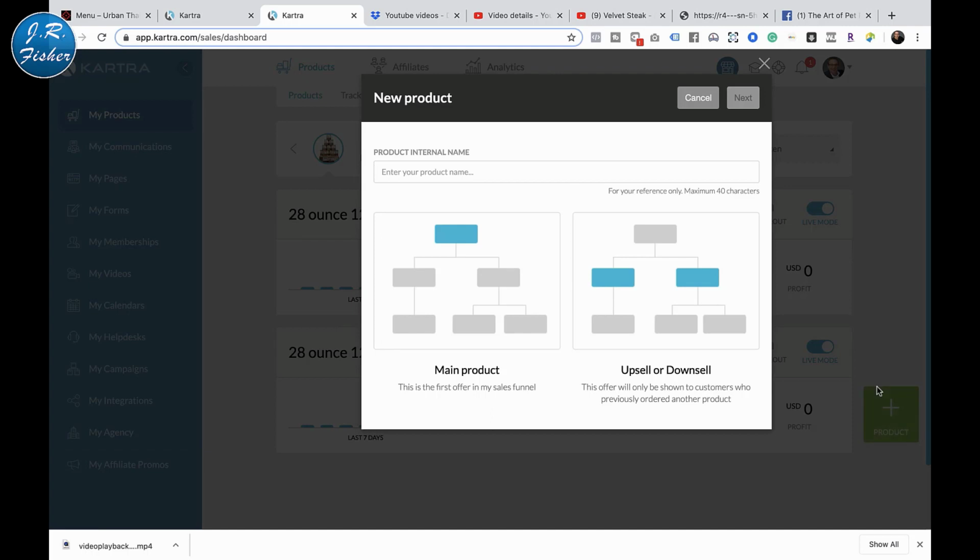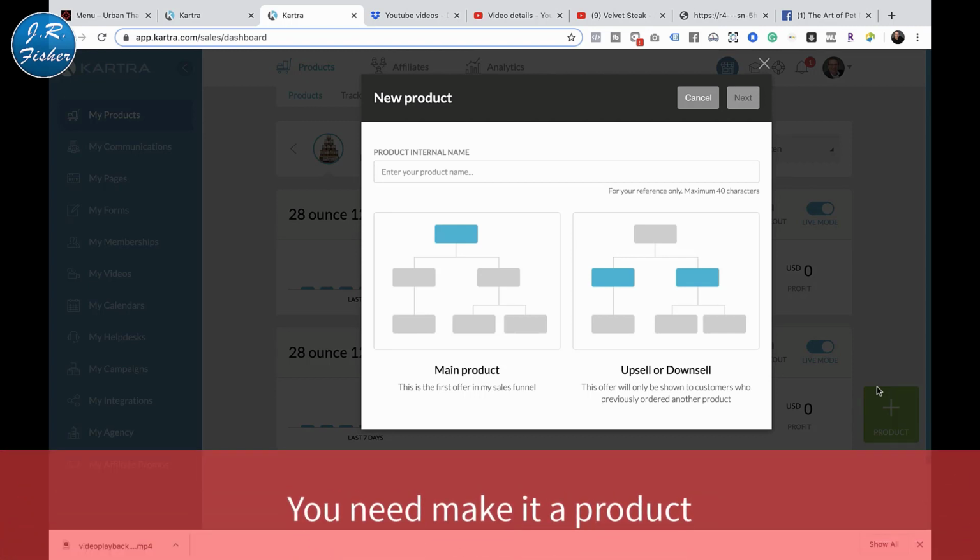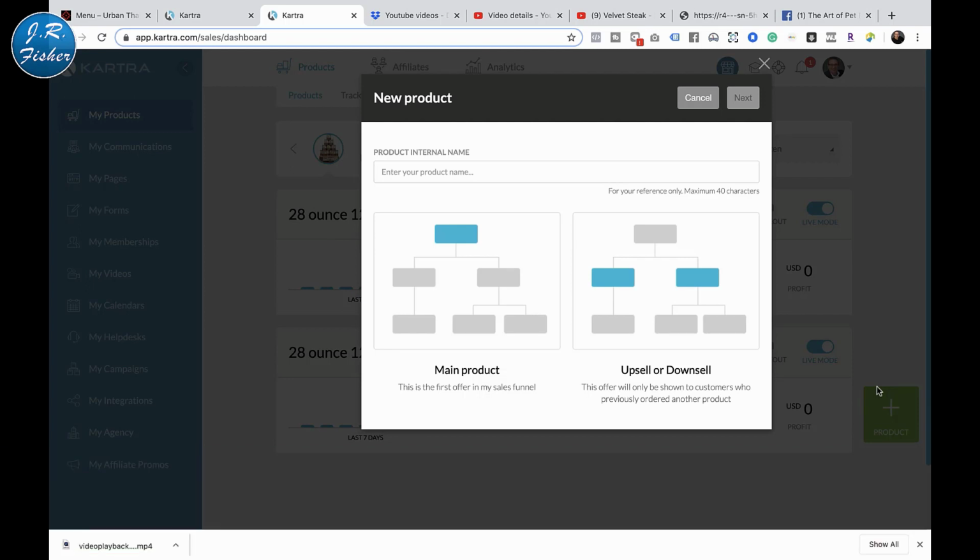Now, just because you have a course, you spent the time, you've done the videos, you've done all that stuff, does not mean you have anything to sell. Now that sounds weird, doesn't it? But you've got to actually make it a product. So if you're selling directly out of Kartra, anything that's sold out of Kartra has to be made into a product for you to be able to sell it. You can't sell it if it's not a product. Please remember this. I know a lot of people have a really hard time with this, and they go, wow, I did a course and I want to sell it, but I don't know how to sell it. The reason you don't know how to sell it is because it's not a product yet. Okay, it's got to be a product.